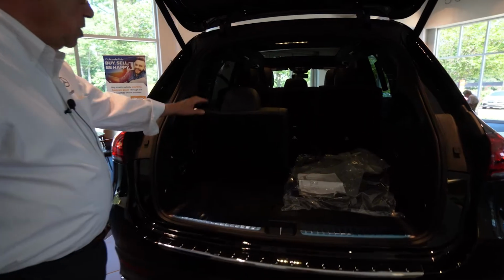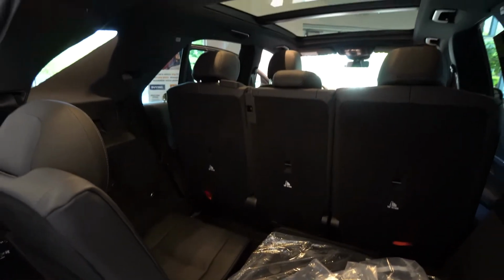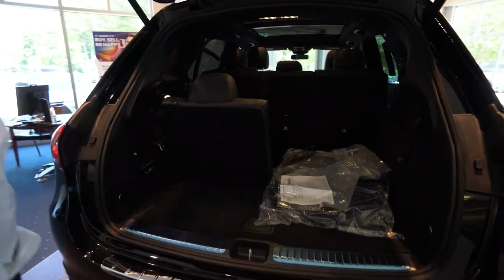Plenty of room. This is going to show you with one seat up, you can lower them all down to make one big flat floor for camping or whatever you want to do. It's really nice and flexible.